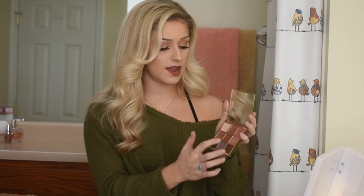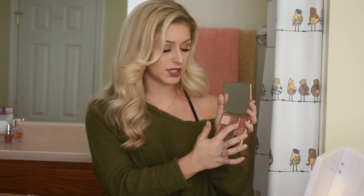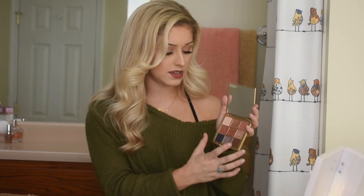These shimmers are absolutely stunning. I really quite like those a lot. I love this shade right here. It's a beautiful transition shade, and this is a good shade for the crease. I probably would have liked it a little bit better if it was matte.